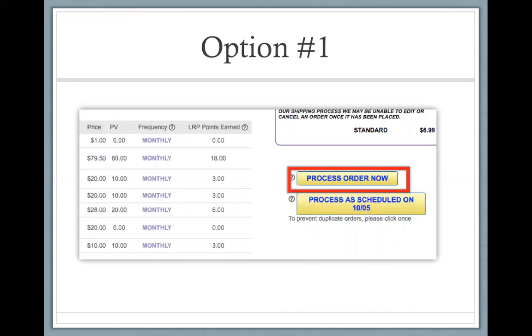The downside is that you might have to change the shipping info, and if you have other products that you order regularly every month, that would just mess up your template and you'd have to start over the next time you wanted to order.